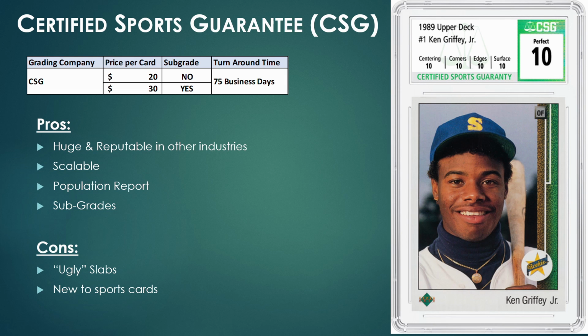We just don't, there's still a lot of unknowns within CSG. So I think this is something that we're just going to have to wait to see how they pan out over time. But I do think overall, any competition within the sports card grading market is good. So I do think that CSG offers a good alternative to some of the bigger players.